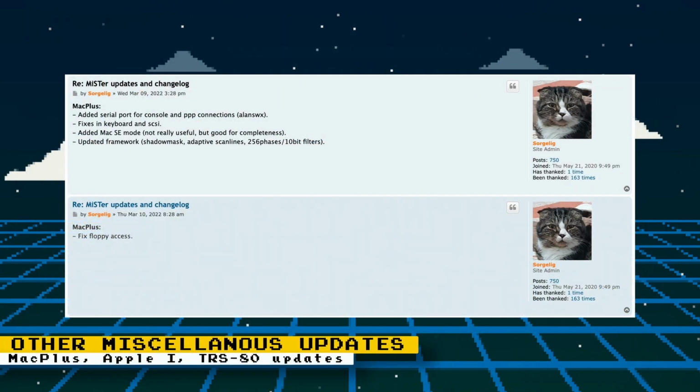And other cores getting miscellaneous fixes and updates are: the Mac Plus core has added serial port support for console and PPP connections, fixes to keyboard and SCSI, a Mac SE mode for completeness' sake, floppy access has been fixed, and the framework has been updated so you can use shadow mask and adaptive scanlines.